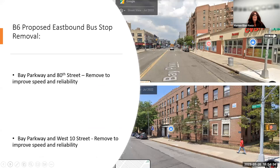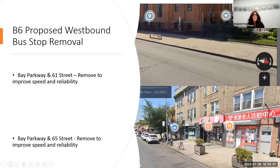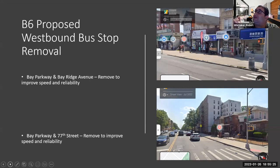The eastbound bus stop removal is Bay Parkway and 80th Street, Bay Parkway and West 10th Street. The eastbound is Bay Parkway and 62nd Street. And the proposed westbound bus stop removal is Bay Parkway and 61st Street and Bay Parkway and 65th Street, which, if I can jump in, I don't understand because you have the end line at one block south. Yeah, but that's right. What's the next stop? The next stop is, was it like West 9th? So what is it, 68th Street or whatever it is?